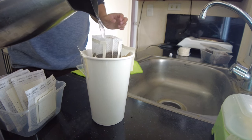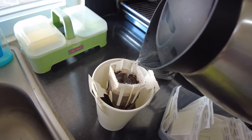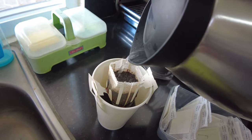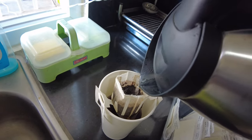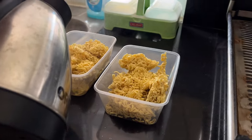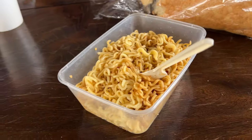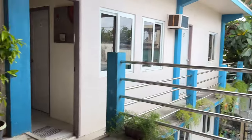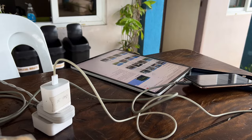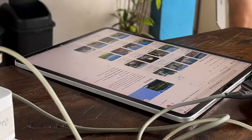This is my pangarap coffee. So ginawa namin to sa bahay before leaving for Manila. So these are very fresh. So this is our breakfast. Pancit canton, bread, and then coffee drip with our view, guys. We're just fixing our itinerary and we'll go in a few.